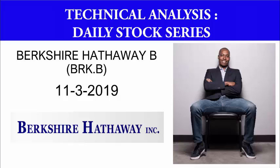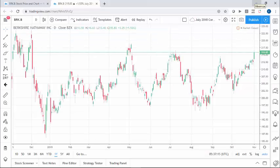This part is on daily stock. We will be adding the crypto analysis and futures trading aspects of this as well. But today we are looking at Berkshire Hathaway B shares, and this is Sunday, November the 3rd, 2019. So we're going to take a look at Berkshire Hathaway. And here's a one-year chart of Berkshire Hathaway.